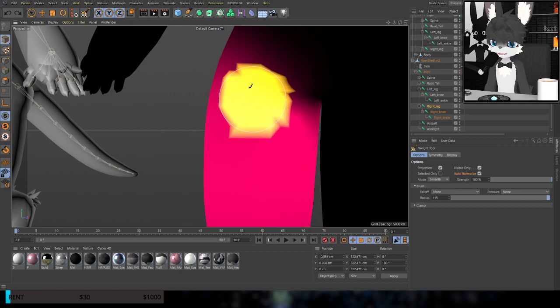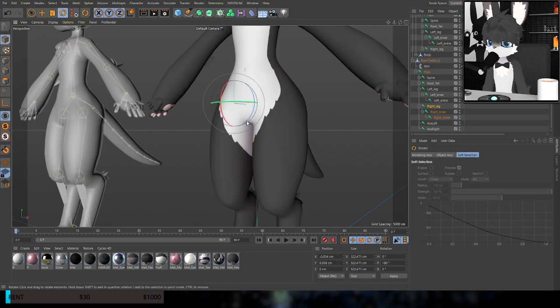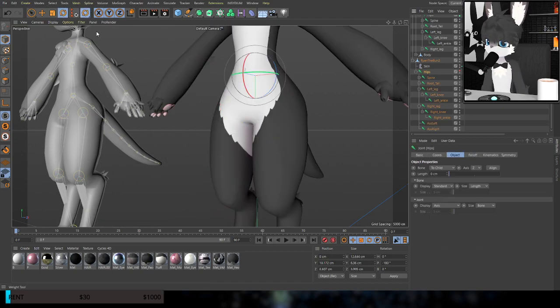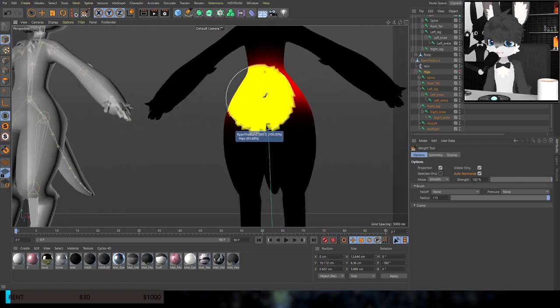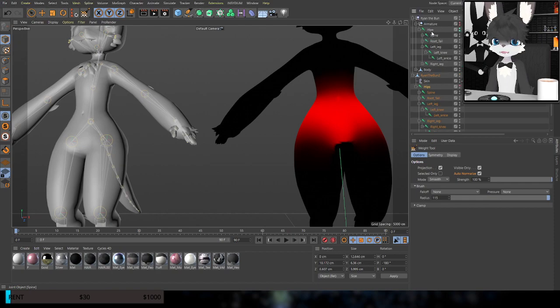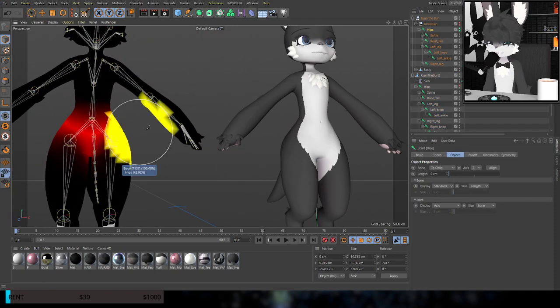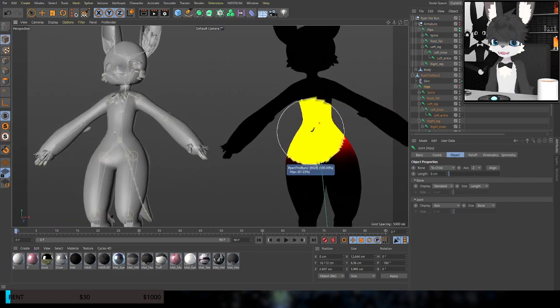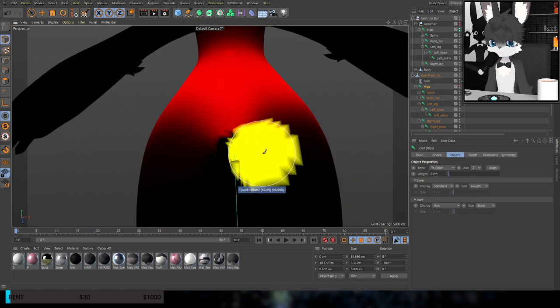Just move a little higher, perhaps I'll sort it out. Maybe it's the hips. Maybe it's the hips that's causing it. Oh god, the hips are really messed up. The original hips. Right. Okay, let's try and fix this.